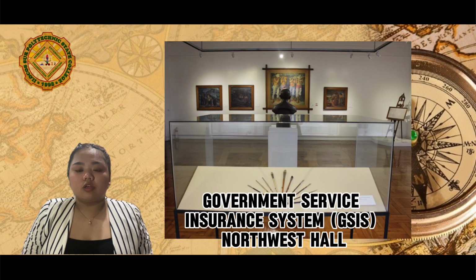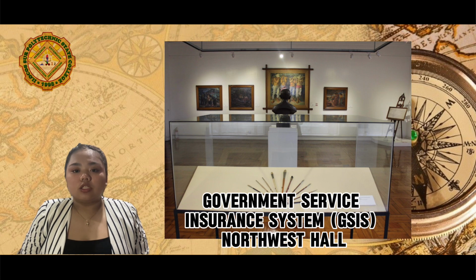Government Service Insurance System, GSIS, Northwest Hall. This gallery pays homage to the work of national artist for painting Vicente S. Manansala, 1910 to 1981. It contains his work from the National Fine Arts Collection and the Government Service Insurance Art Collection.